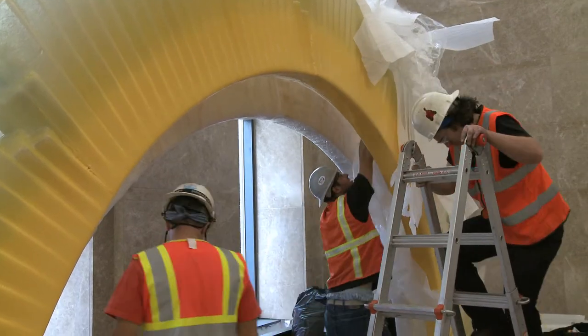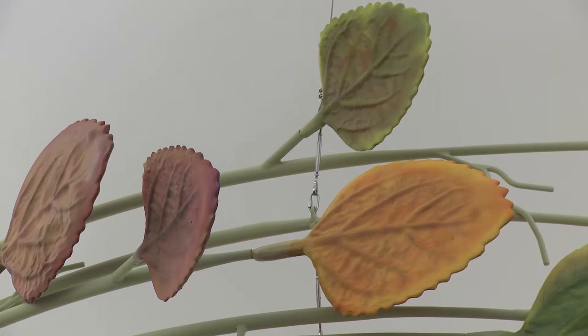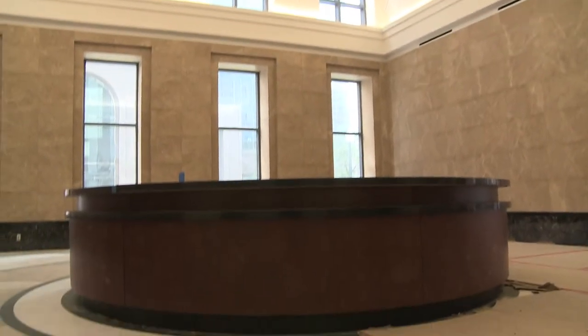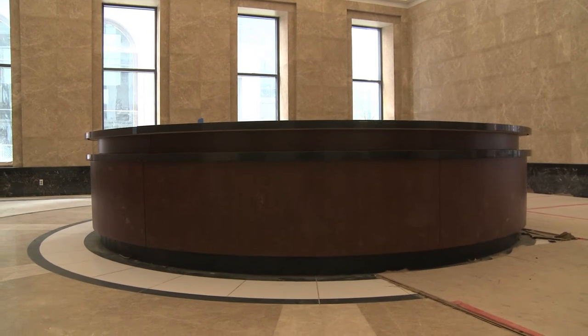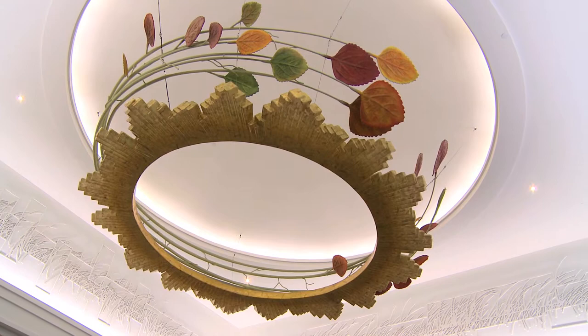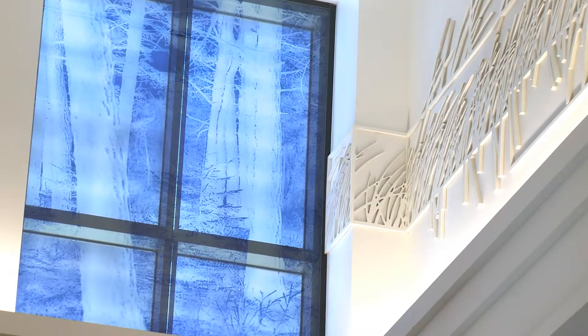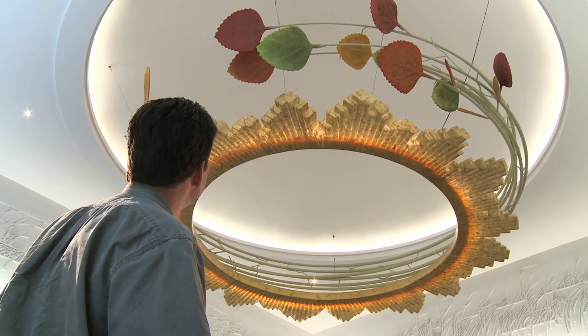Hopefully, the combination of the piece itself, its properties, and the site will bring up questions in viewers' minds and suggest the metaphors of the rule of law, the balance in nature, the laws of nature which inspired the piece. Very happy with it.